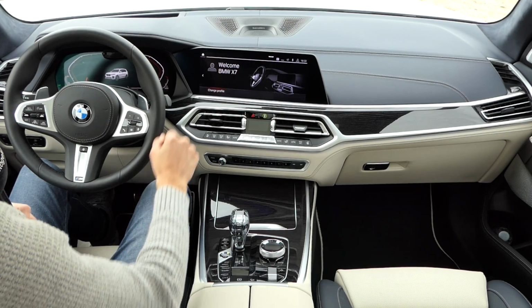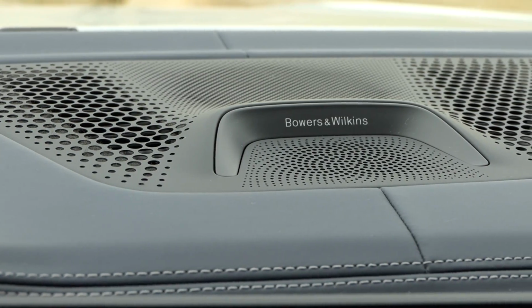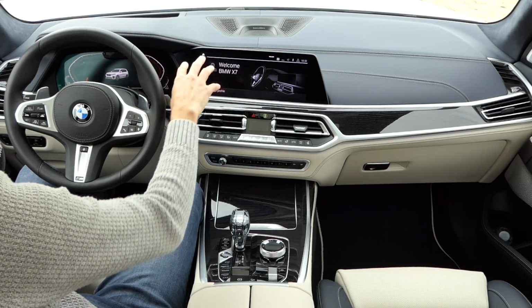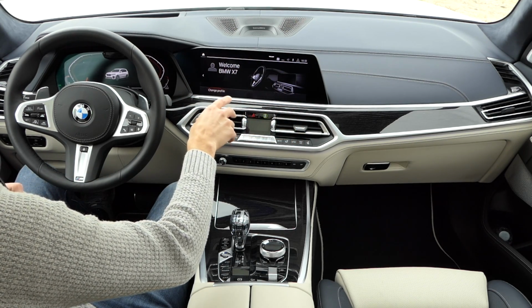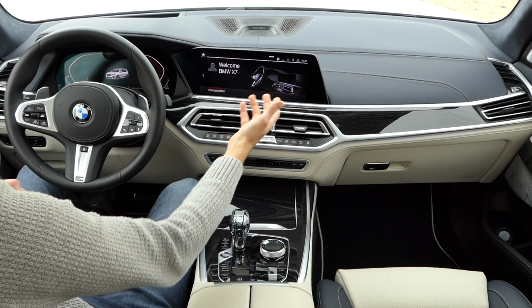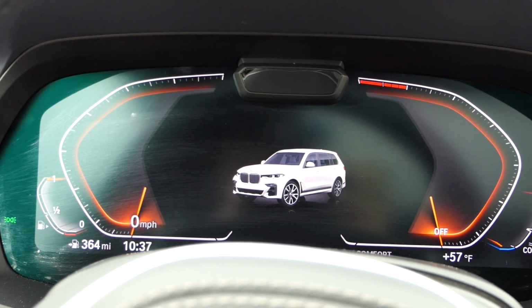Interior overview. You can see the Bowers & Wilkins sound system has its own visual on the top part there. Then 2x 12.3 inch, all digital instruments, and gladly they just went for this size. I really hate it when cars offer 3 or 4 different infotainment system sizes. This is just one, that's it. Of course, for that price we can also expect that. But again, both in 12.3 inch.